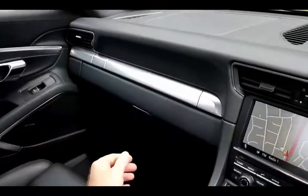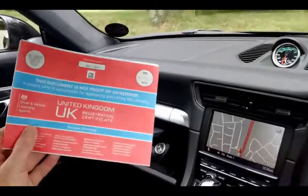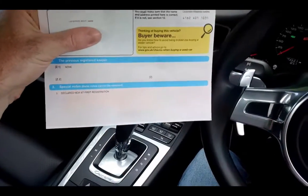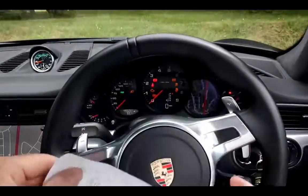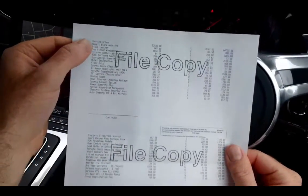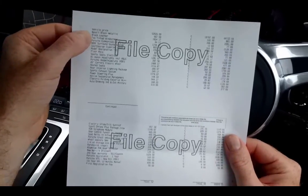And moving around the car then, let's have a little look at all the extras. This is a one-owner car, and we can see there that the previous registered keeper's none, so it is just a one. Let's get a list of the extras. This is a £90,000 car. Base price was £53,000, and then we start going down the list. We've got basalt black metallic, an extra black leather.